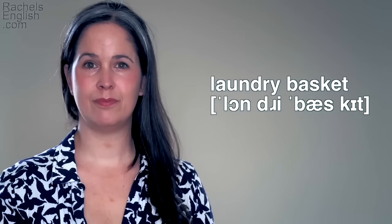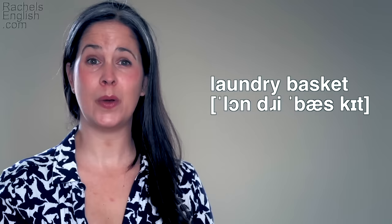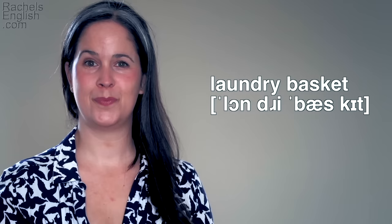Laundry basket. Basket with the a as in bat vowel. The unstressed syllable has a very quick I vowel. Basket. Say that with me. Basket. Laundry basket.